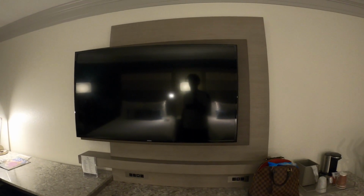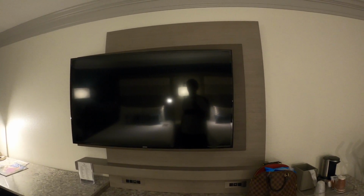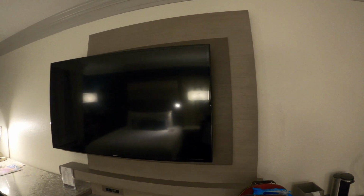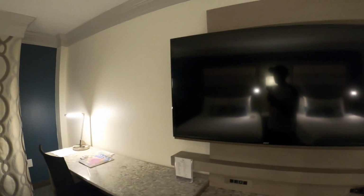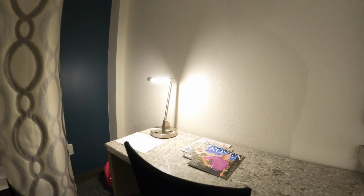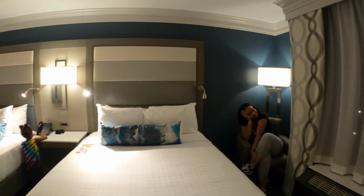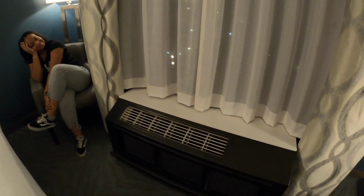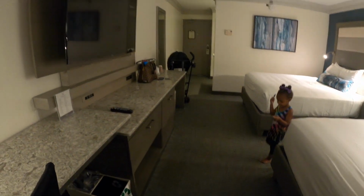What size TV is this? Looks like about 50 something. Yeah, minimum 46 or 50 something. I don't know. Pretty nice, simple. There you go. Trash bins, lighting, pretty good in here. Got your central air. Yeah, pretty decent room, nice and clean, very clean actually.